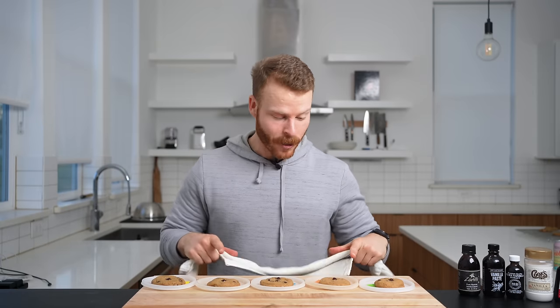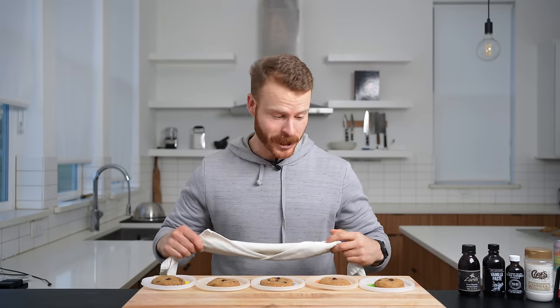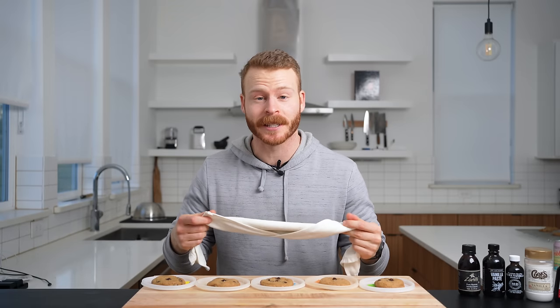Okay, so we've got our 5 cookies. I'm going to blindfold shuffle them and see if there are any differences by just changing the single ingredient of vanilla.